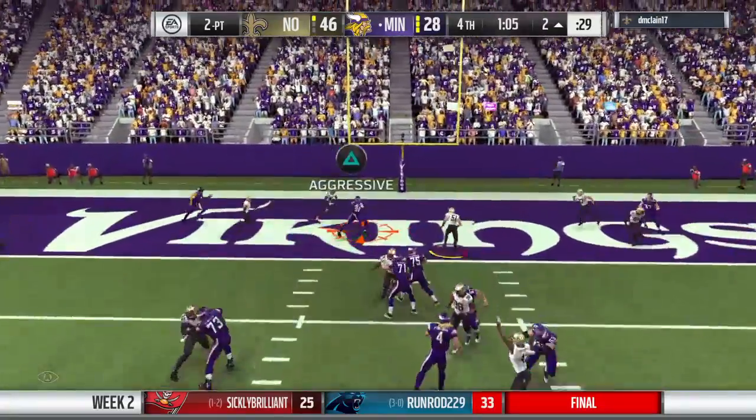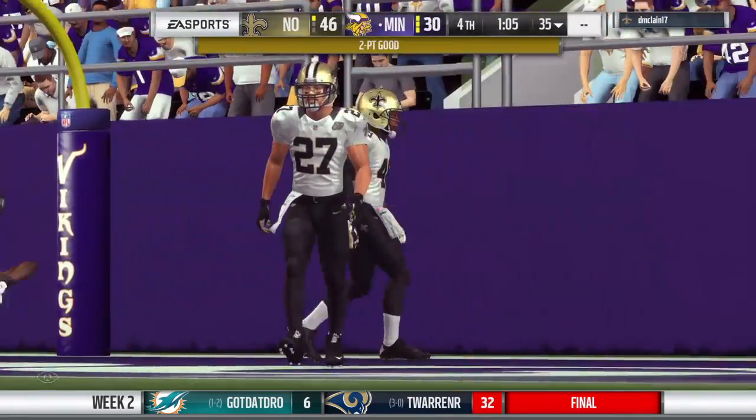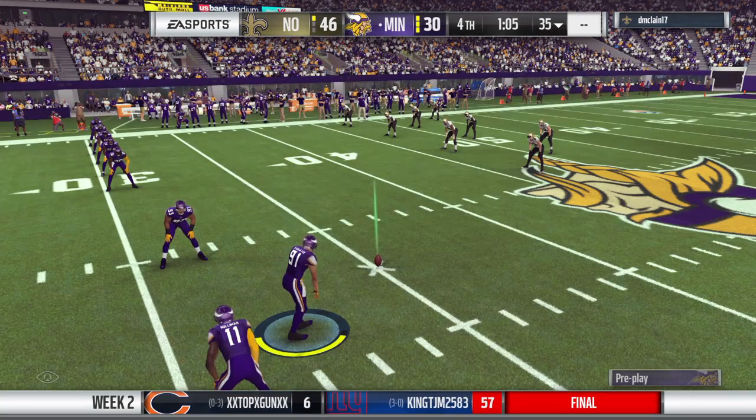They'll look to throw. He's got it. So they convert the 2. That keeps their slim hopes alive as we're back to a 2-score game. So 2 scores down. Time definitely not an ally, but here comes the onside kick.